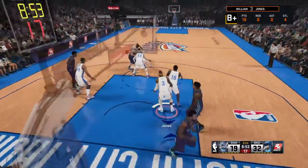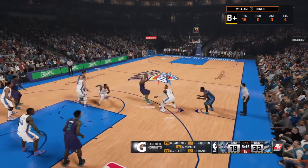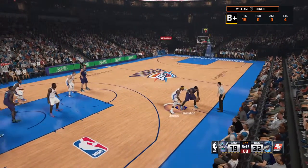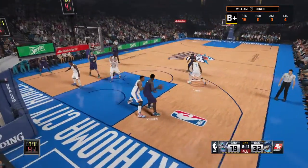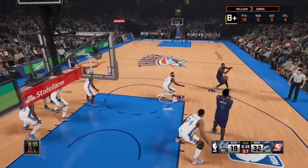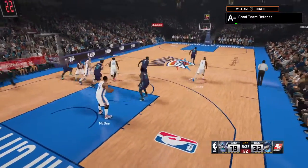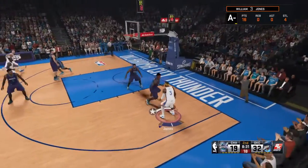And Charlotte looking at who they've got. They've got Vonleh. Hairston is out there with Cody Zeller. And it's Frank in at the 3. Hairston kicks to Vonleh. Charlotte needs to get a shot up. No good from Hairston. I think he was surprised by how much space he had there and just rushed the shot a little bit.